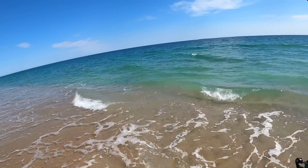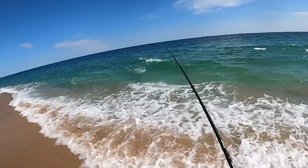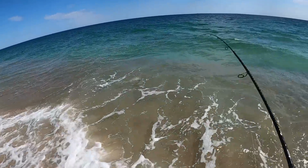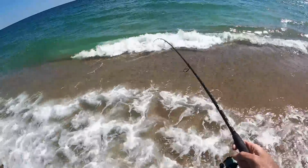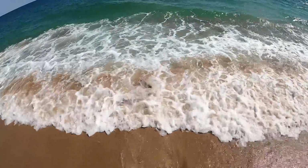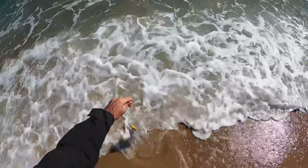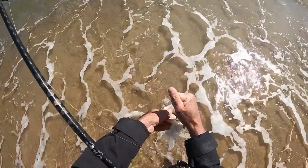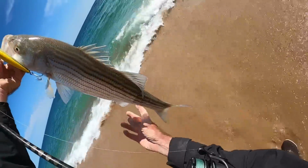There's one. They're starting to get a little jumpy. That was like some slow motion type thing there. Might not be the biggest fish, but it's quiet, it's peaceful, there's no one around. We got some light tackle. We got some fish. Look at that.